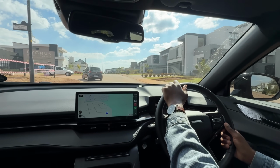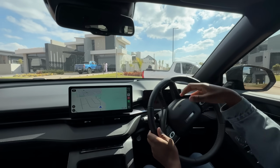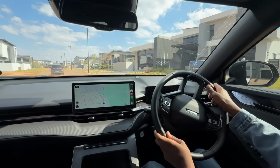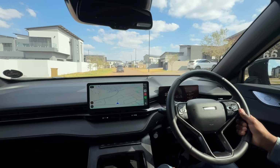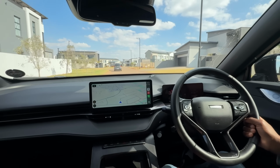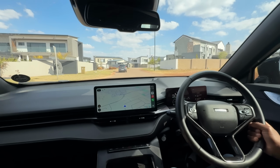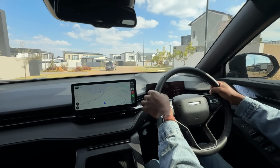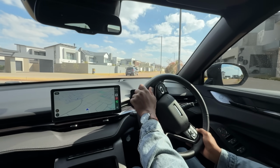And clearly consumers are noticing, because go outside, tell me how many Jolions you see, tell me how many Havals you see. They are everywhere. They're improving on their quality, and yet they're remaining cheaper than most of the legacy brands. And if they're not careful, it's only a matter of time before the Chinese completely take over the market, because this is a solid product.